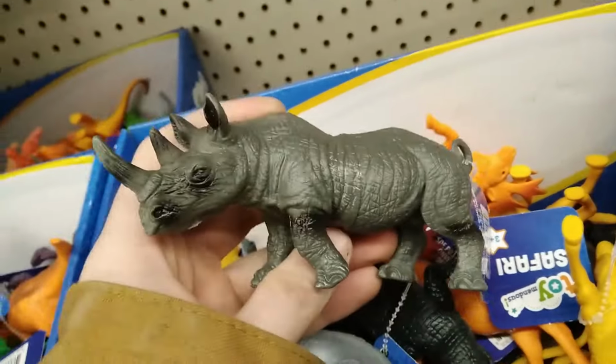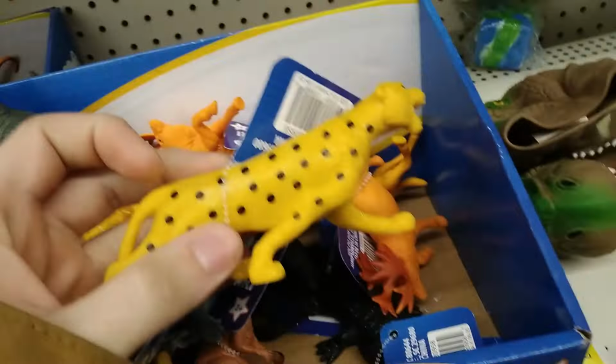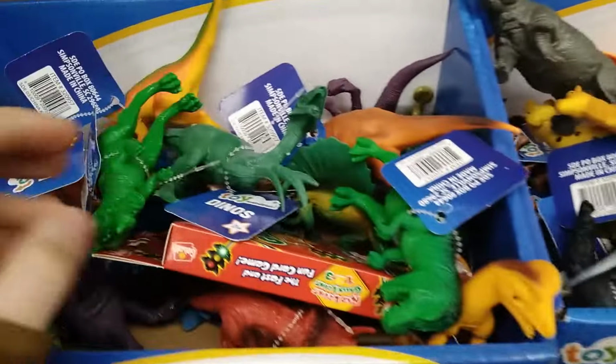Yes, sirree. Back in this awesome toy section at Walmart, $1.33 for safari animals and apparently a dinosaur, a Patasaurus. What do we got over here? A little bit of a camel. Awesome. Okay, what else we got? We got this beautiful silverback gorilla. We got this super flats tossing splats. I don't know what that was. We got a little cheetah. And what do we got over here?